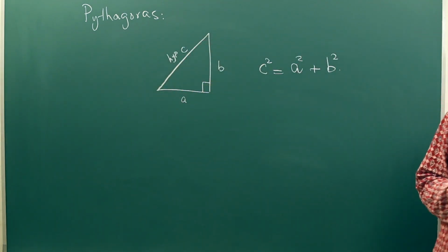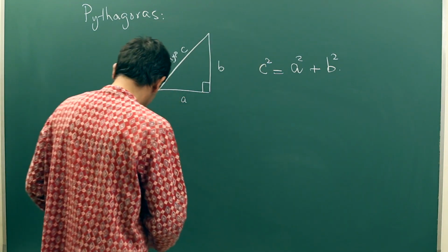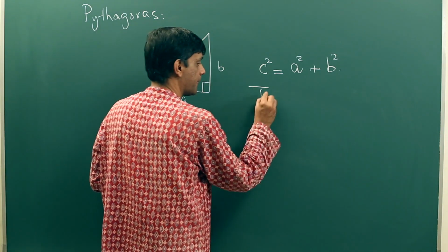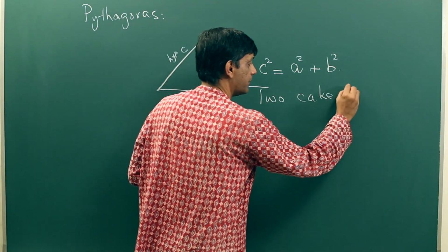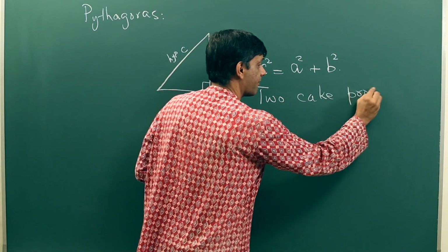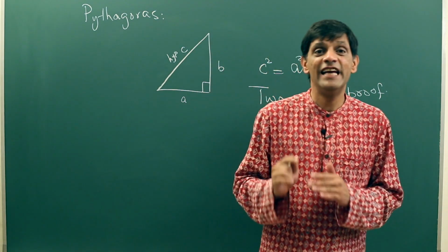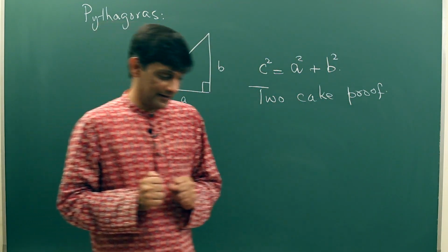So let's look at a proof of this, and it's a very visual proof, and this is what I call the two-cake proof. Okay. And this proof is folklore. It does not appear in Euclid's Elements.